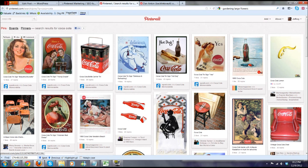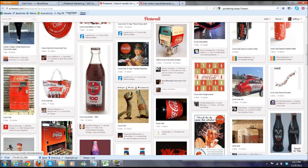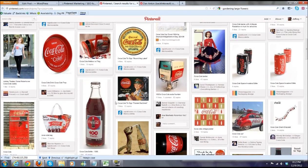I see the beautiful young women, you know how they always do the vintage marketing. You see the polar bears, of course you see the bottled Coca-Cola, the young people. It's almost like, what a better time and place in your life is Coca-Cola. That's almost what their brand message is. Of course, you see the funny image of the animal drinking Coca-Cola.